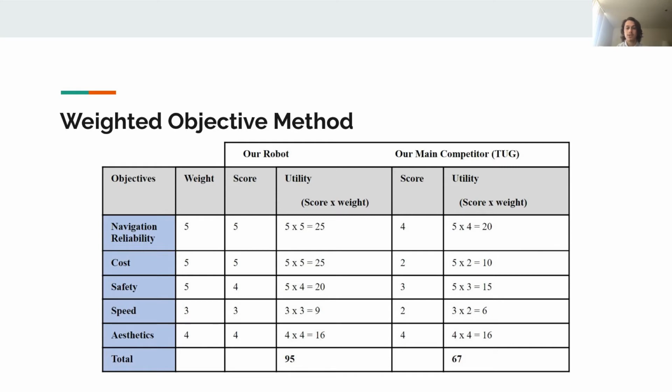For the two candidates, each objective was given a score out of 5, and a subsequent utility score, which combines the score and objective weight, was given out as well. From this analysis, we could see that our robot scores higher in this than the Tug robot.